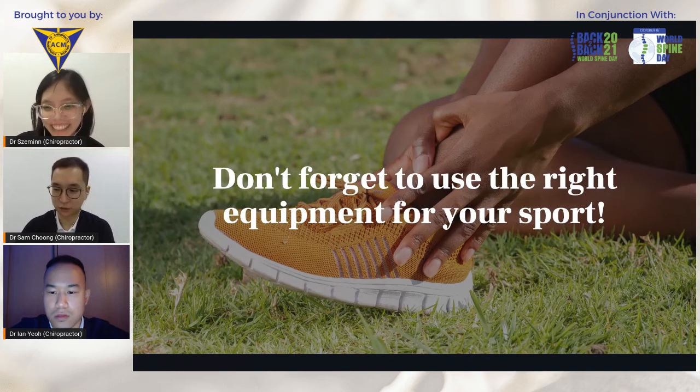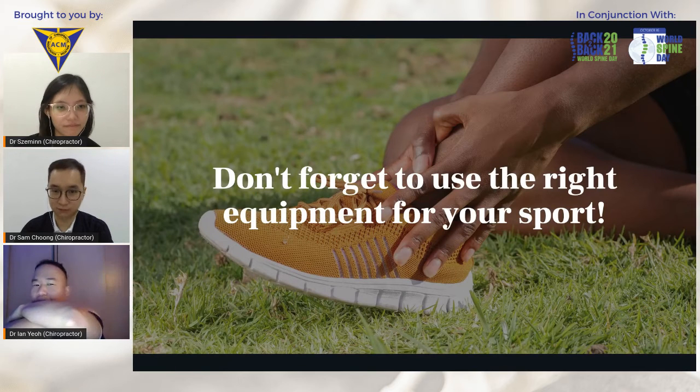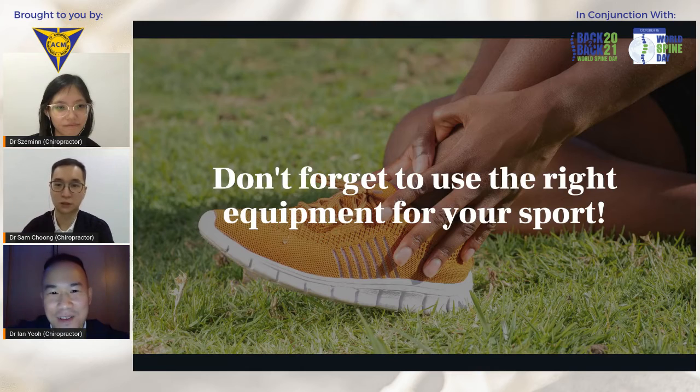Well, you don't have to break the bank to actually get a good shoe. Skechers is one of them. You want a shoe that hugs your ankle, because it supports the ankle a bit better. It literally just hugs the ankle and prevents inversion and eversion sprains.